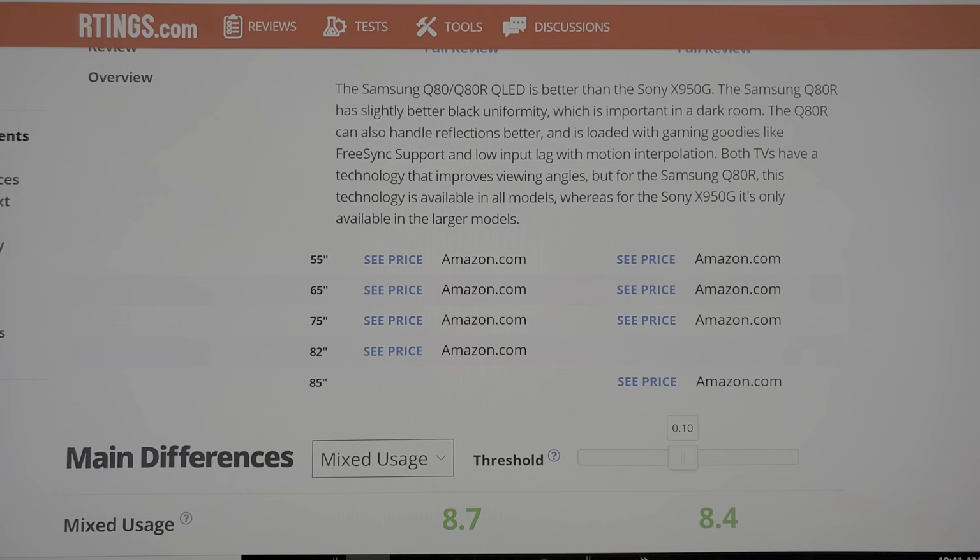Now, they like the Samsung Q80R for best all around this year. I don't know if I agree with that on every aspect of it, but here's their quick writing about it. It is better than the 950G. Q80R has slightly better black uniformity for darkroom performance.